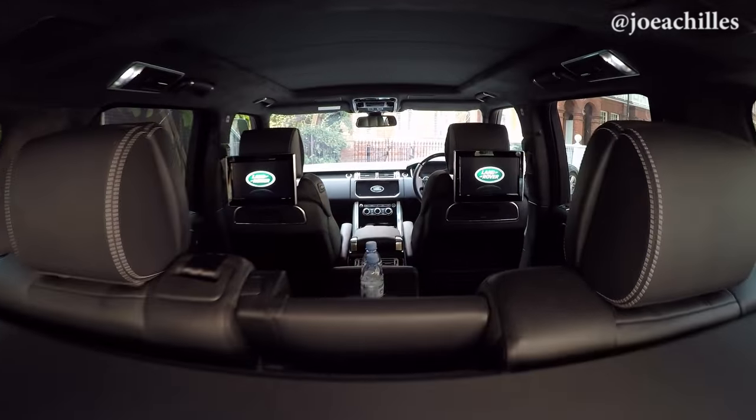Talking of sound, it's extremely well insulated in here. Not that you can tell that right now, because I am currently on the M25 heading towards Gatwick. The surface is terrible. I mean, it is awful. I've never been in a car that can insulate this sound, because it's just horrendous.